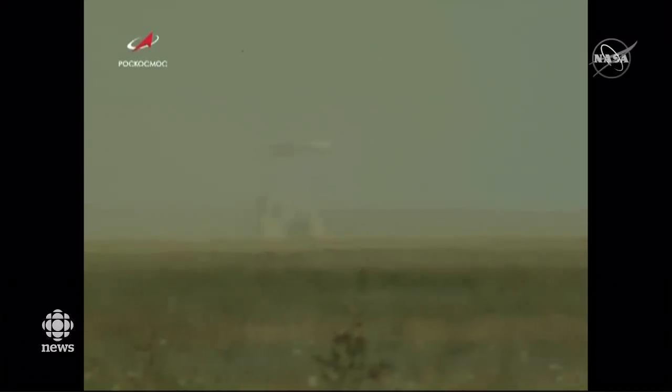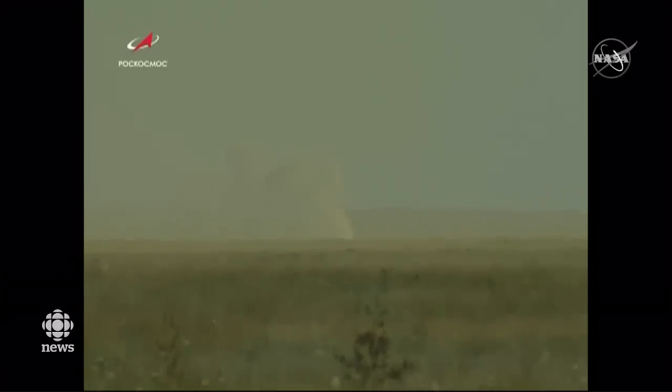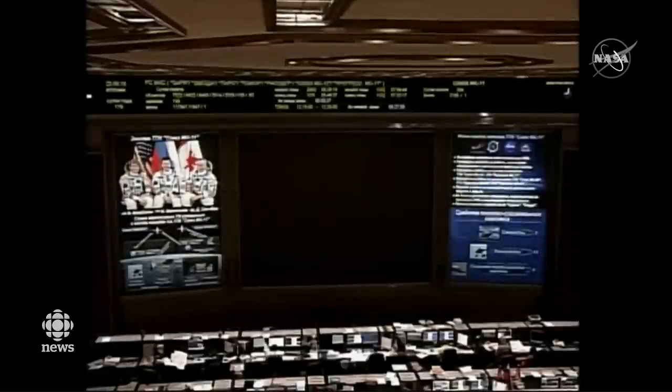And you see that puff of smoke, that means the soft landing engines have fired and the capsule is on the ground. So they did make it down a couple of seconds early. We're going to call this landing at 9:47 p.m. Central Time, 10:47 p.m. Eastern Time, down just to the southeast of Zhezkazgan, Kazakhstan. Oleg Kononenko, David Saint-Jacques, and Anne McClain back on planet Earth.